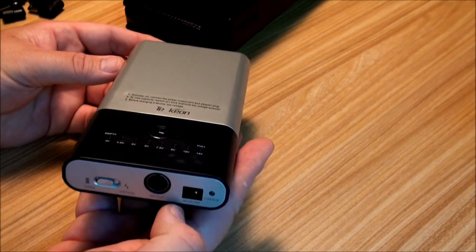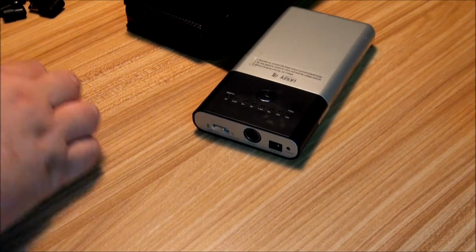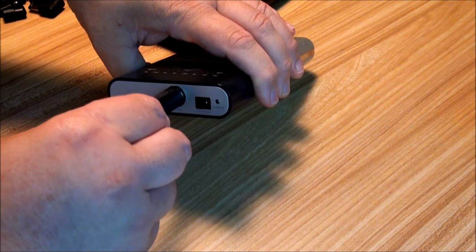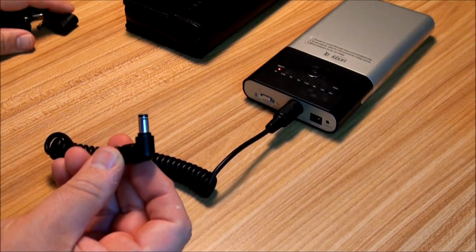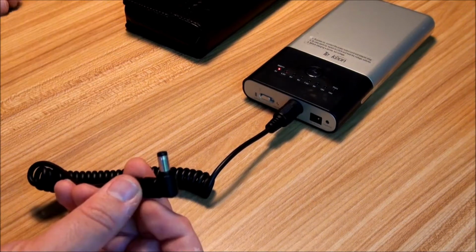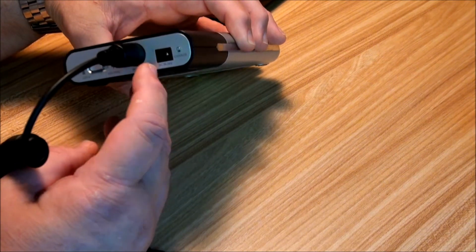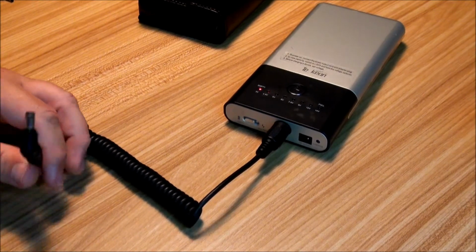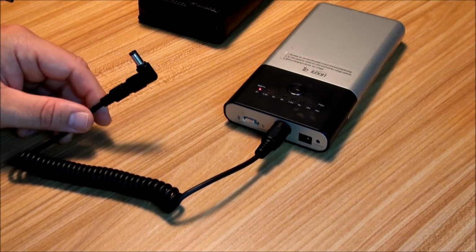This can charge or just power various devices, and it does that with this cord here, which plugs in here. And then you can pick your tip from a selection of 8 different tips to fit whatever device you're looking for. The new ones come with a USB port here, because one thing this cannot do is power any of your USB devices that are so popular these days, or your cell phones or your tablets or anything like that. Pretty much just anything with a DC port.